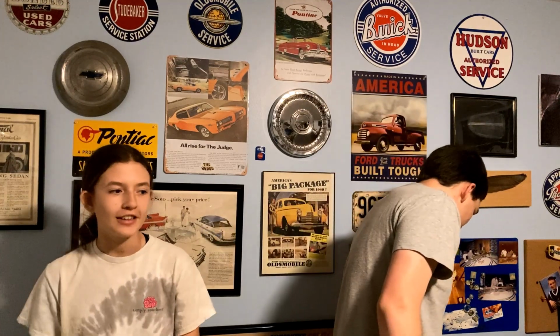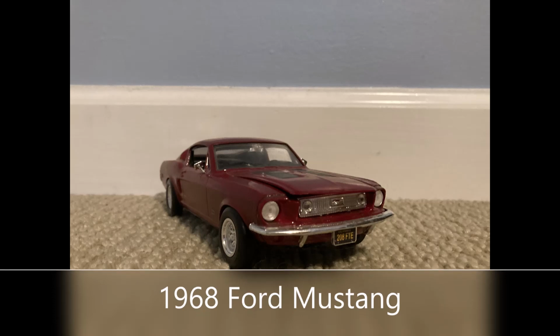Alright, for our next contestant, what decade do you think it's from? 60s. That is right on. Yes, this is either a 1968 or 69 Ford Mustang. That's awesome. I did not think I was going to get that right. Okay, what decade is it from? 50s. Correct.